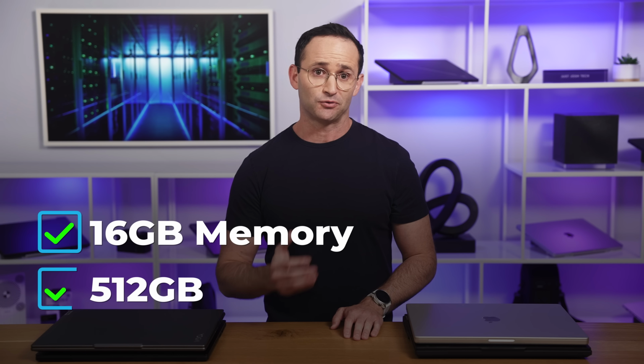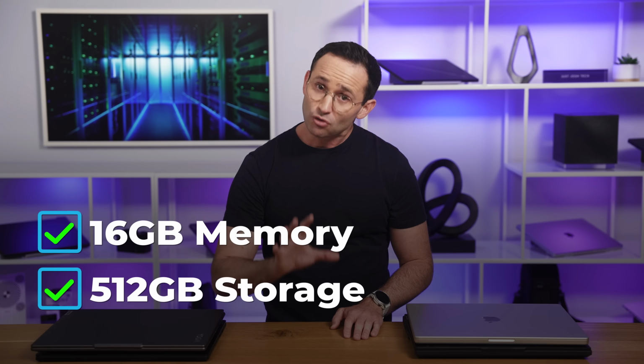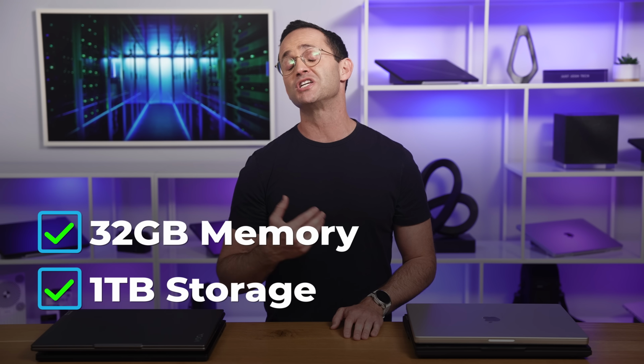Now, in terms of the configuration of your laptop, I'd like to see you with a minimum of 16GB of memory and 512GB of storage. But I'd strongly recommend more if you can afford it. 32GB of memory and 1TB of storage is a good safe amount. Memory and storage are very important in data science.